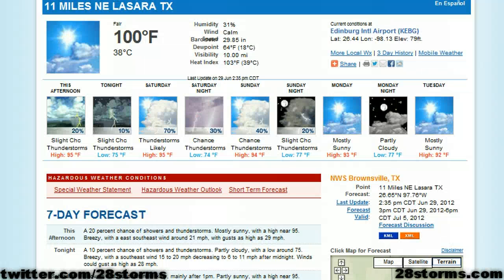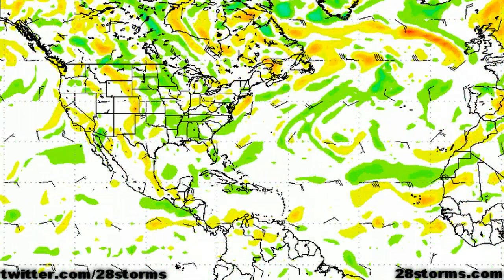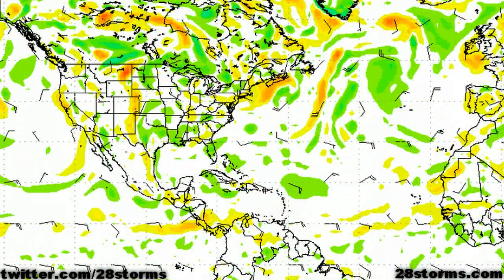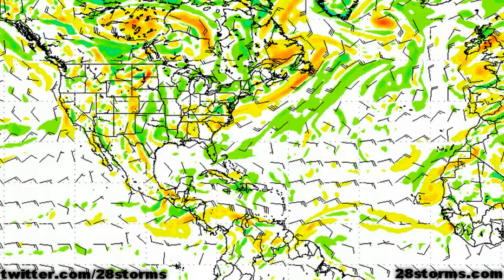As of 2:35 p.m. local time down there, it's already 100 degrees Fahrenheit, but luckily we do have a 70% chance of thunderstorms, so maybe that'll cool things off just a little bit tomorrow afternoon. The latest 6-day forecast from the CMC model shows nothing to speak of in the deep tropics. And the Day 7 forecast from the GFS shows nothing more than the broad monsoon trough near Central America.